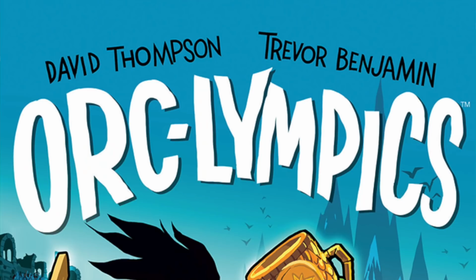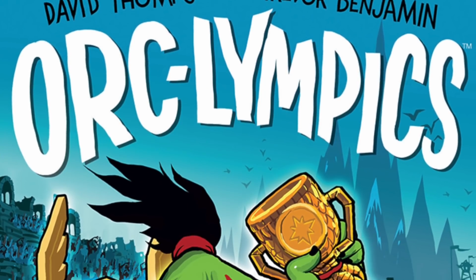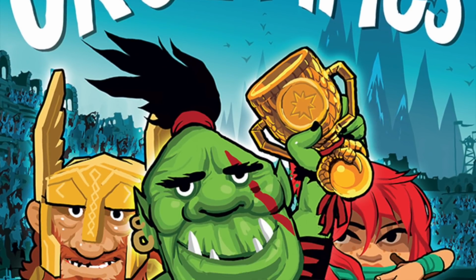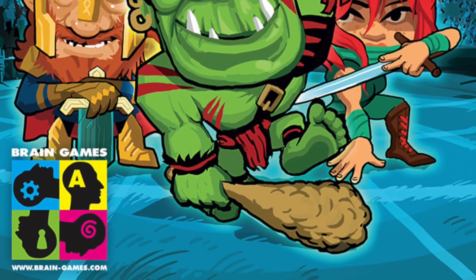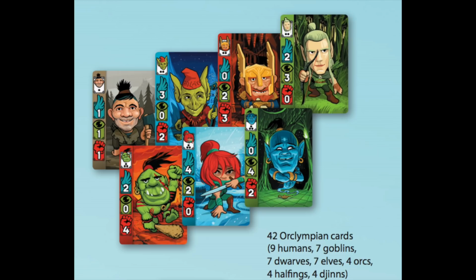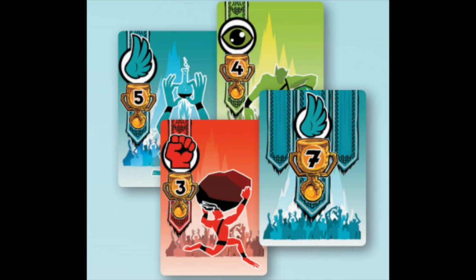Now number 7 is Orc Limbic. Now this is another one from Brain Games. It's for 2 to 5 players, and you draft a team of orcs, elves, halflings, and other fantasy Olympians, each with their own strengths and weaknesses, and then you enter these Olympians into a series of 7 events. You're trying to claim a medal, and a player's Olympians must have the highest or second highest total in that event in order to get some scoring. Now the player who claims the most valuable collection of medals from the 7 events wins.